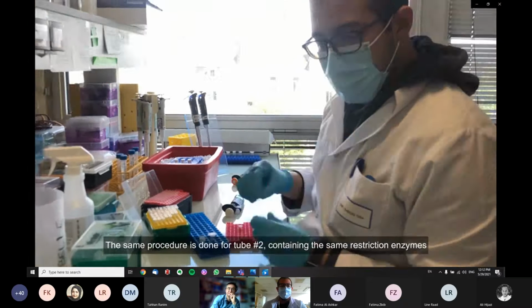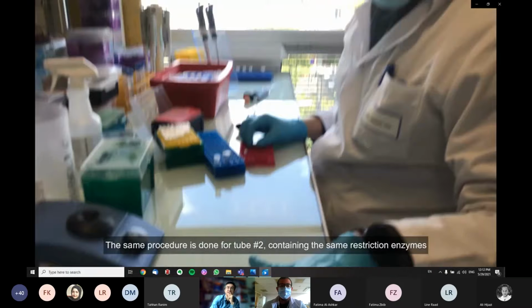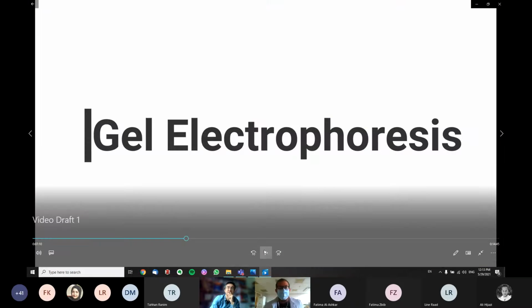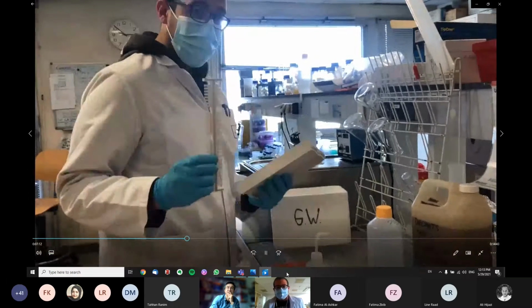After we add everything, we are going to be pipetting up and down to mix up everything and then we incubate. Next we are going to be performing gel electrophoresis. This is my personal favorite that I've done countless times.